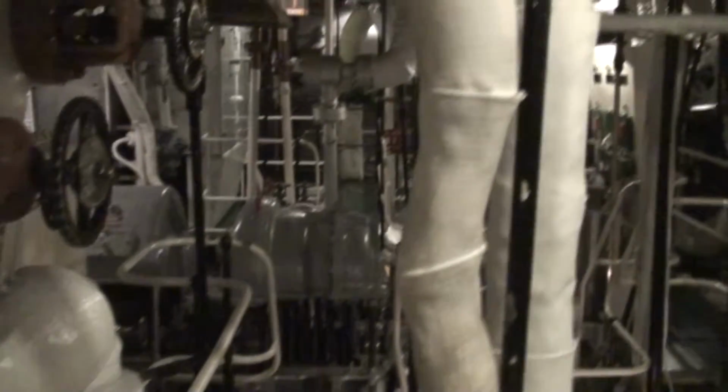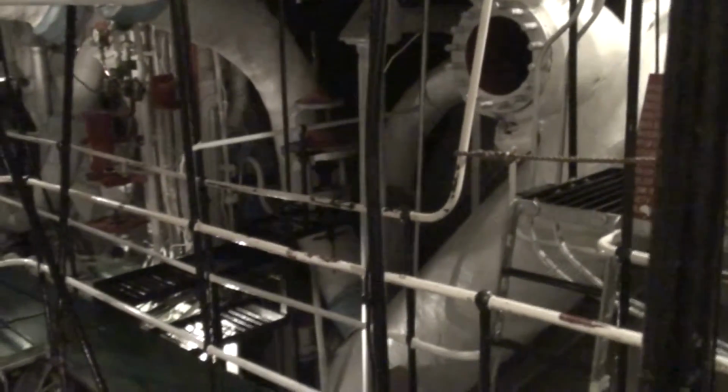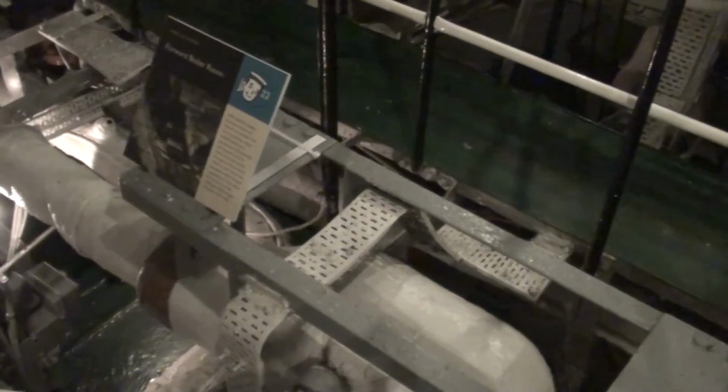HMS Belfast's after boiler and engine rooms are closed, but this compartment, containing the forward pair of boilers and the forward engine room immediately astern of it, have been restored and are permanently open to visitors. Each boiler consists of 3 drums, grouped around a central brick-lined furnace.